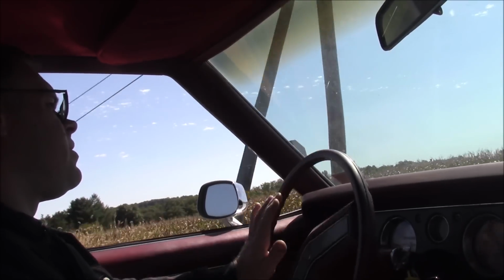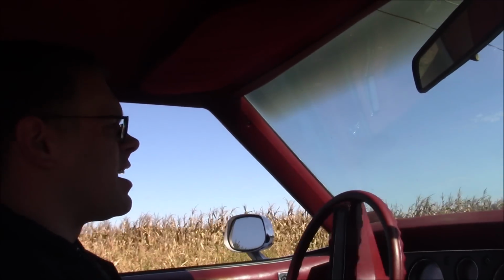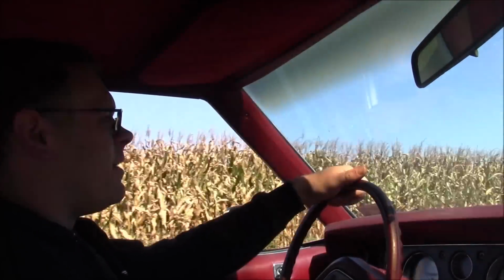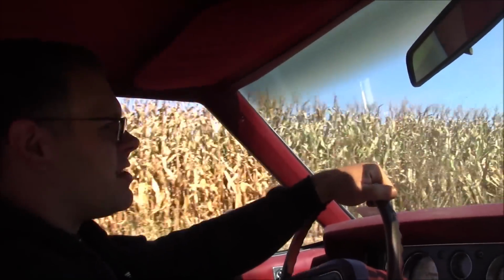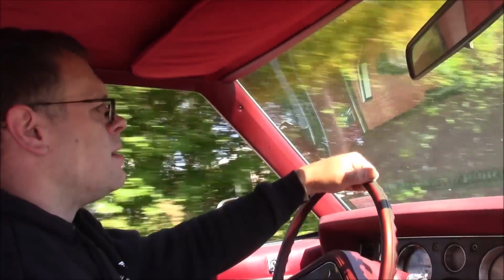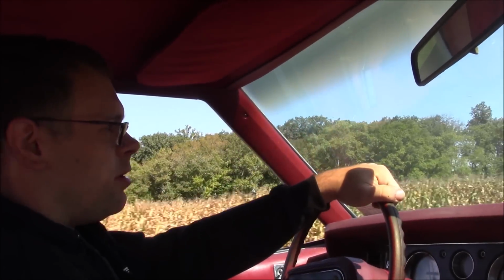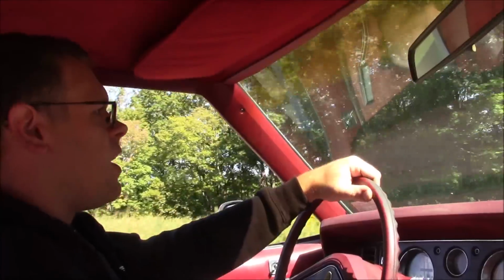So it's really just a 4-barrel Quadrajet on a 60s 350, more or less, with a TH350. So it's a pretty good combination. I mean, it has no compression because it's post 73. It probably has like 8.5 to 1 or something. But there's really not too much that can go wrong with it. Mechanical fuel pump. There's no computer at all. Disc in the front, drum in the back, no ABS.